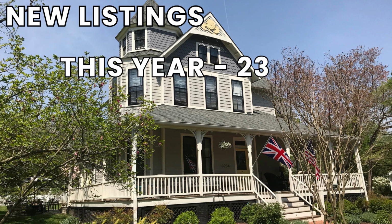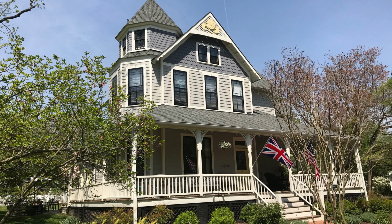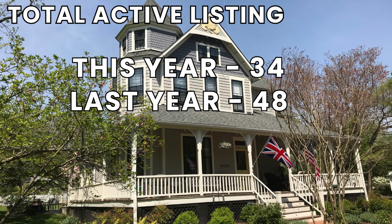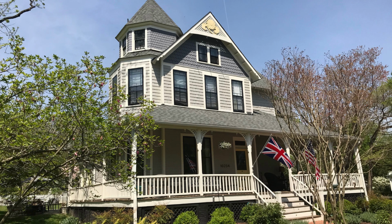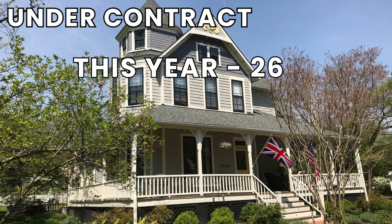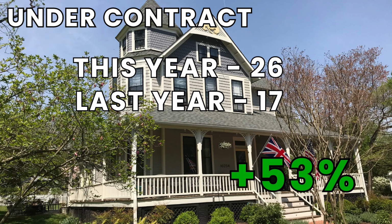November this year 23, last year 25. That's a decrease of 8%. Total active listings at the end of the month. This year 34, last year 48. That's a decrease of 30%. And finally, the properties that went under contract. This year 26, last year 17. That's an increase of 53%.